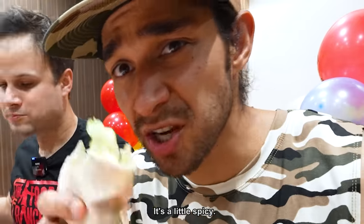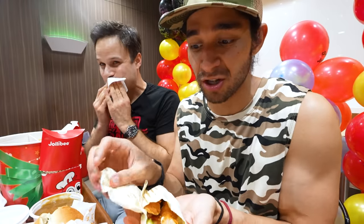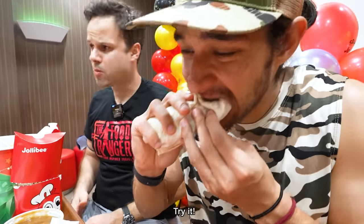Tastes healthy. I'm trying to compare it to something. May pagkaanghang din siya eh. This has to be the healthiest thing on the Jollibee menu. I'm loving this meal, man. Tikman mo.